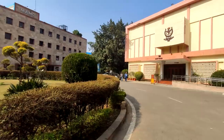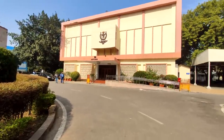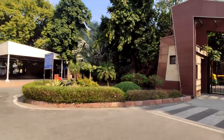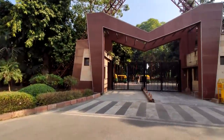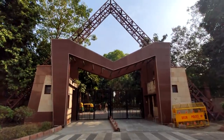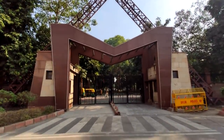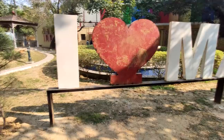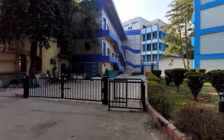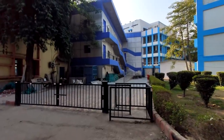This is the auditorium. This is the gate where you can see MAMC is written. I am in love with this beautiful campus. This is the lecture theater building.